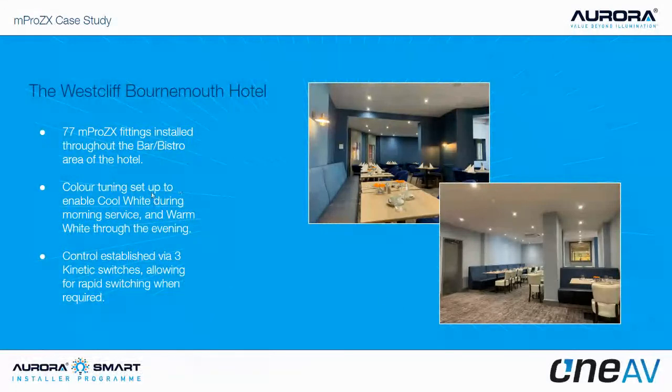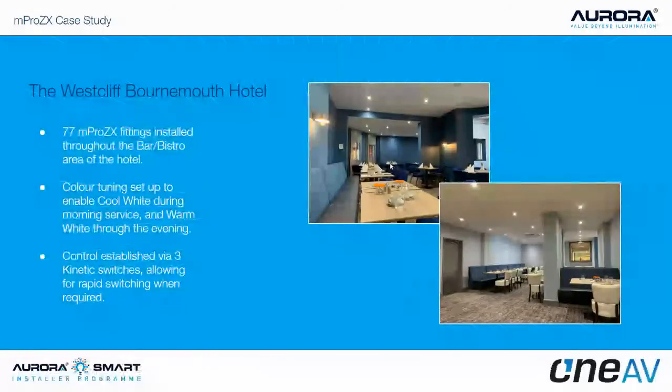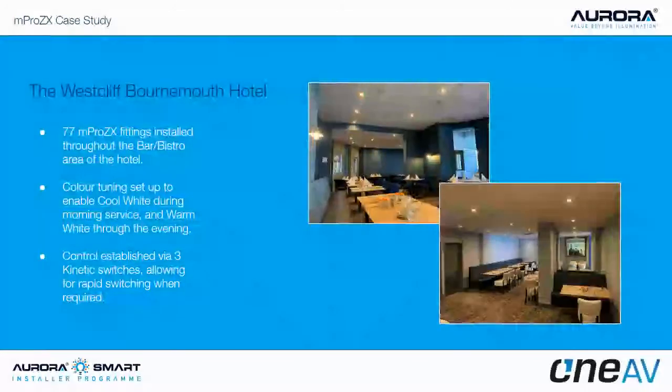This project has just 77 M Pro ZXs and then a set of kinetic switches. Very simple. This is a complete retrofit, so there's no need for extra wiring. All they've done is go in and fit these into the existing lighting sockets. No additional lighting sockets were added. This is a complete retrofit to make what wasn't a smart lighting system a smart lighting system. Simple, very easy to do. And here are some other examples of the lighting schemes.